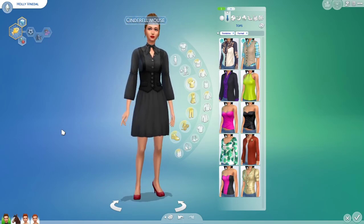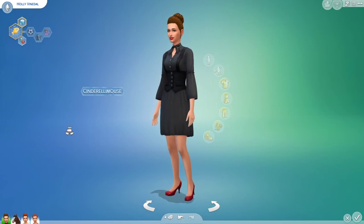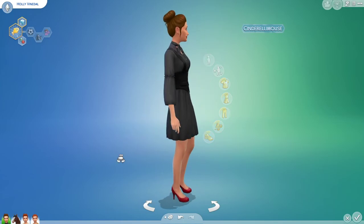And I always thought she was really pretty as well. She was always one of my favourite Sims. This is her formal wear. I think it's a very, very cute outfit with her hair tied up. This is one of the new hairs in the pack. And then just with those red shoes as well.